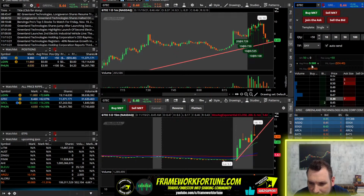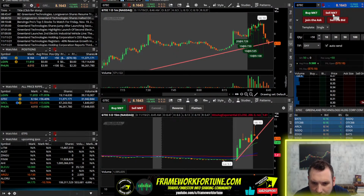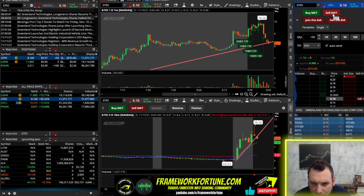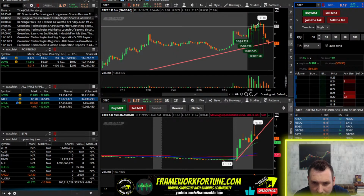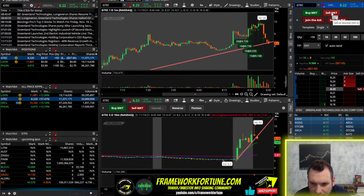Got in a little high on this thing, so we're going to see if it's going to hold up this trend line. I may add to it. Looks like it may crack though. I was looking for the $10 break, to build a position right there in that nice consolidation, but it just got slammed hard at $10.